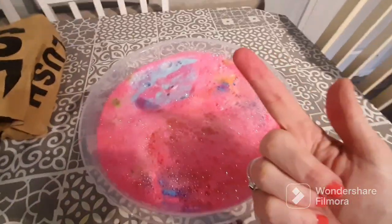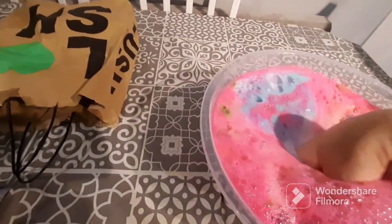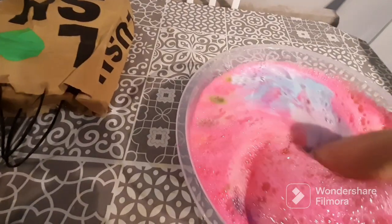Look at this pink finger. Look at this pink finger going on around here. I'm going to try and... The bath bomb's gone. Oh my gosh. This is what we have left. The lid from the bath bomb. And we have the little surprises from inside.